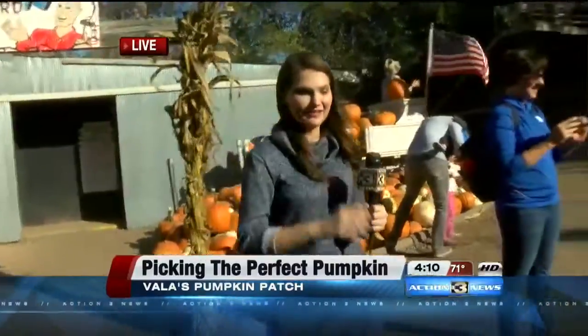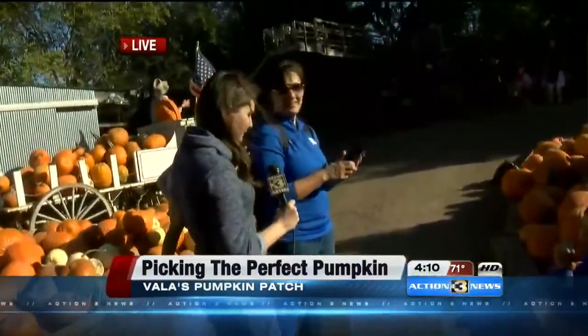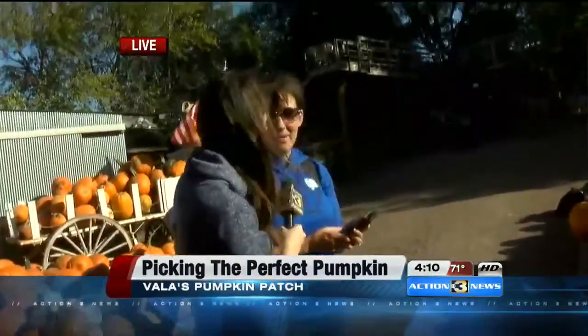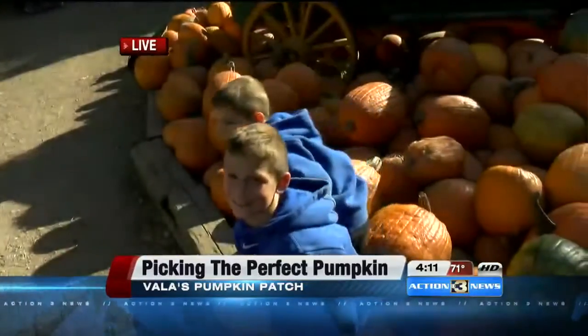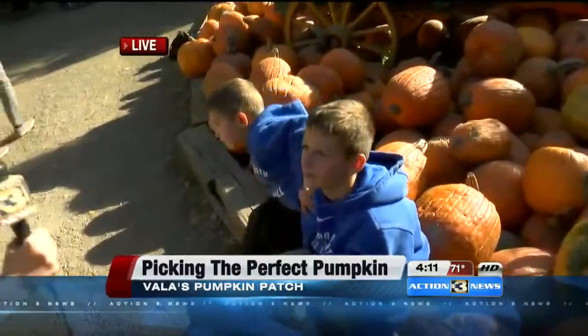Oh, well, you couldn't ask for better weather to come out and pick a pumpkin. It's pretty crowded today at Valas because of that. I'm here with one family. Remind me your name, my friend. Amber. Amber, and you're here with your two guys. You guys were checking out the hayrack rides, and I hear you picked a pumpkin already.